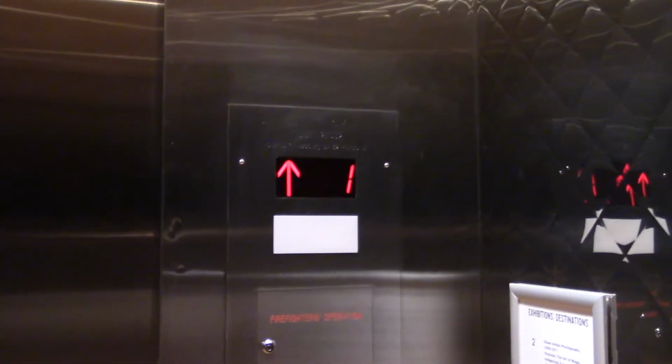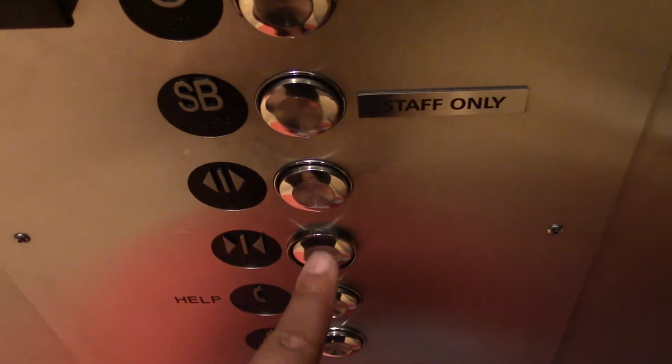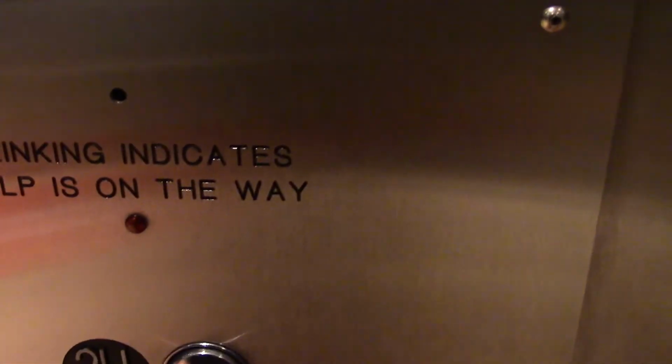Can't say anything. I'm gonna get a sample of the door opening and closing. Upper level. Okay, apparently the voice is communicating with this, but we'll go down to the concourse.